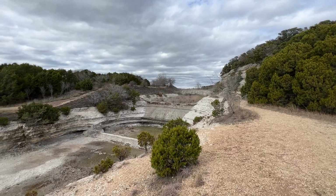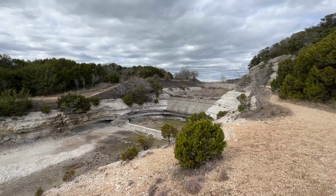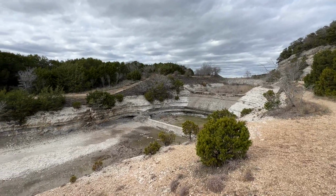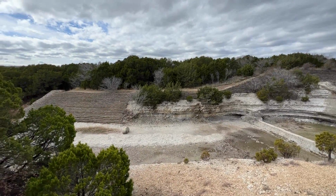More views of the spillway, just so impressive, so beautiful. It's hard to believe just how much those guys worked. The CCC, we have so much to be thankful for, beautiful structures like this that we still get to come and look at in 2023.